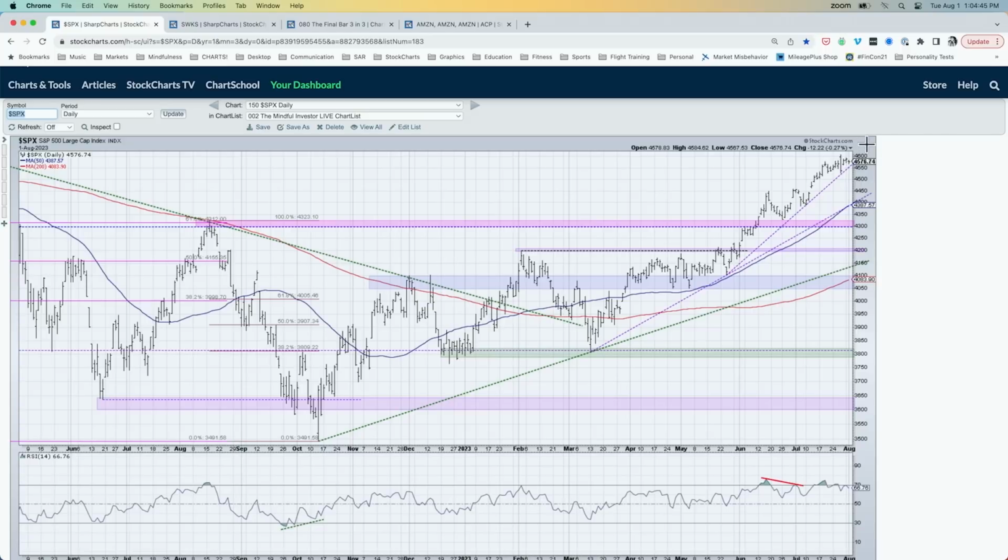Above 4,800, though, I think is tough, only because it depends on what sort of pullback we're going to have here seasonally. I would probably vote between 4,500 and 4,800. I wouldn't be surprised if we end the year not too far from current levels. We'll see what the charts tell us through the remainder of this year.